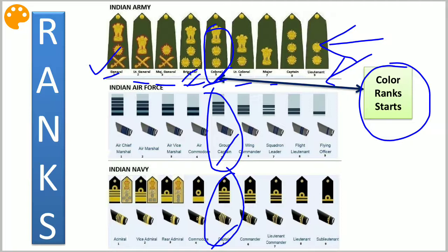Or you can say the vehicle provided by the Government of India to these officers will have one star on the number plate of that officer, one star at the front, or at the back also one star. It represents that this vehicle belongs to a brigadier. Next, for a major general you will find 2 stars, for a lieutenant general 3 stars, and for the chief of the army you will find 4 stars.